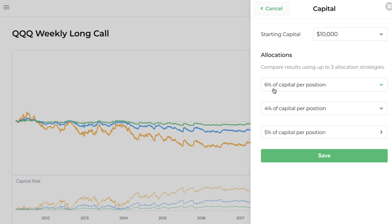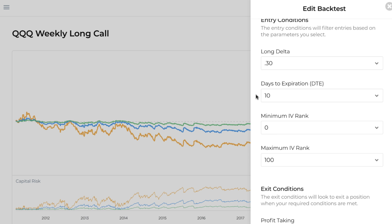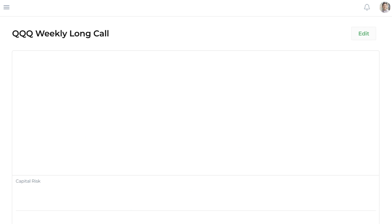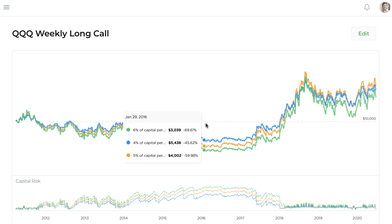Because maybe out of the gate, it would have done a little bit better right in the early stages. Maybe it would have alleviated some of that drawdown risk. So we just go in here, we just simply redo the allocations, hit run backtest, and then you can see it populates the results here.